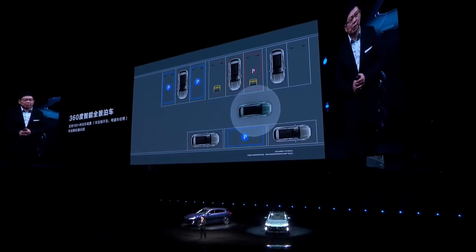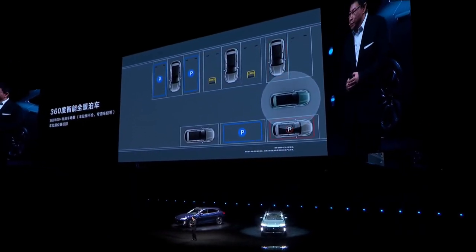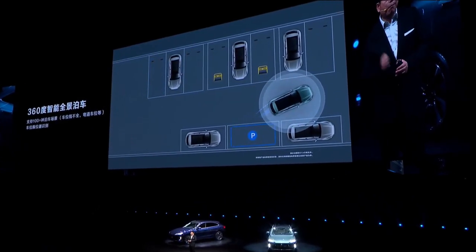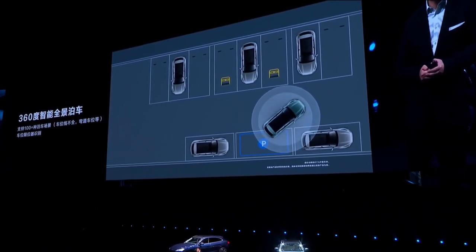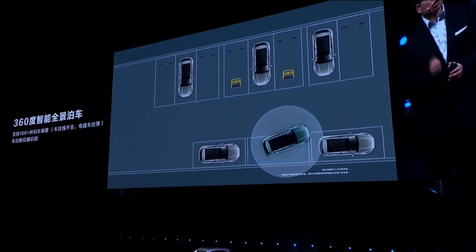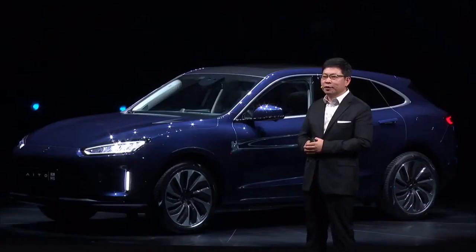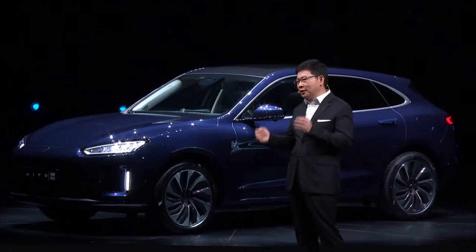The vehicle also provides 360-degree smart parking. It can help you find the parking space. Even when the parking line is incomplete, it can automatically park itself. It can support over 100 parking scenarios.